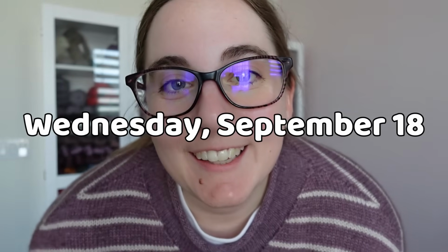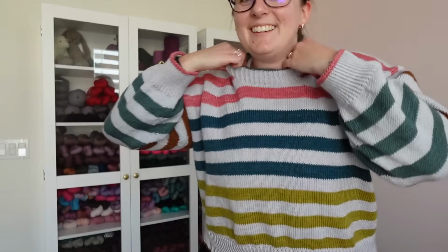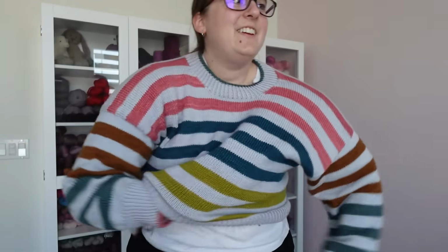It's September 18th and I have something to show you. Dun, dun, dun, dun. I just finished my stripe hype sweater. Do you want to see it? It's not blocked. I literally just wove in all the ends, but hold on. Oh my gosh. It looks so good. It feels so good. Okay.